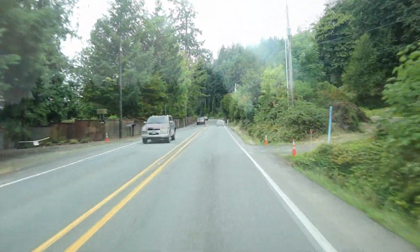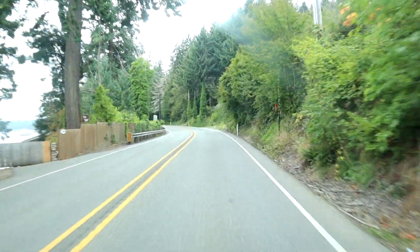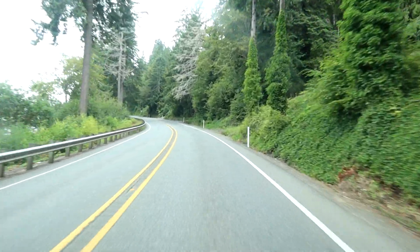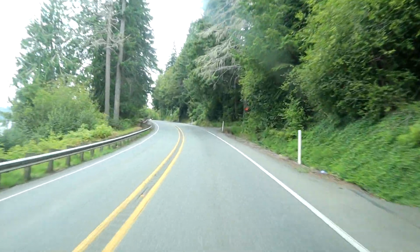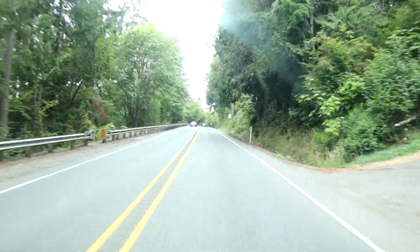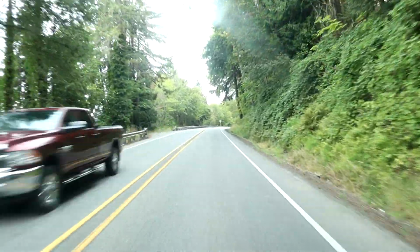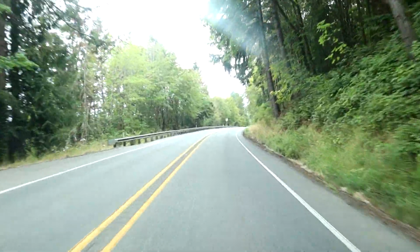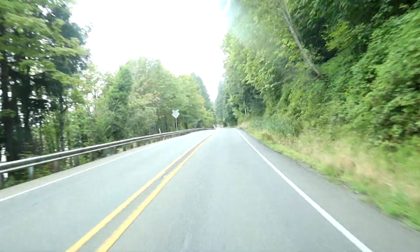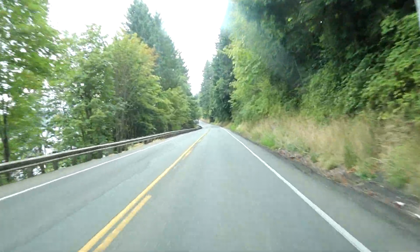It's really beautiful through here. We're following the water. It's on the left side. And there is actually water there. I believe that's still part of the Puget Sound. Our turn is coming up in about 1.5 miles. And we have about 29 miles to go.